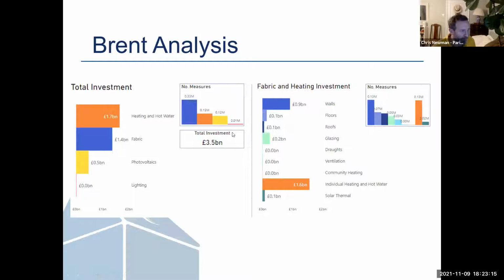Well, the bulk of that cost is coming in heating and hot water systems, mainly heat pumps, and then insulation measures. Roof insulation is very cheap, that's why it's quite low. And the wall insulation, if you're doing external wall insulation and internal wall insulation, is a lot more expensive.